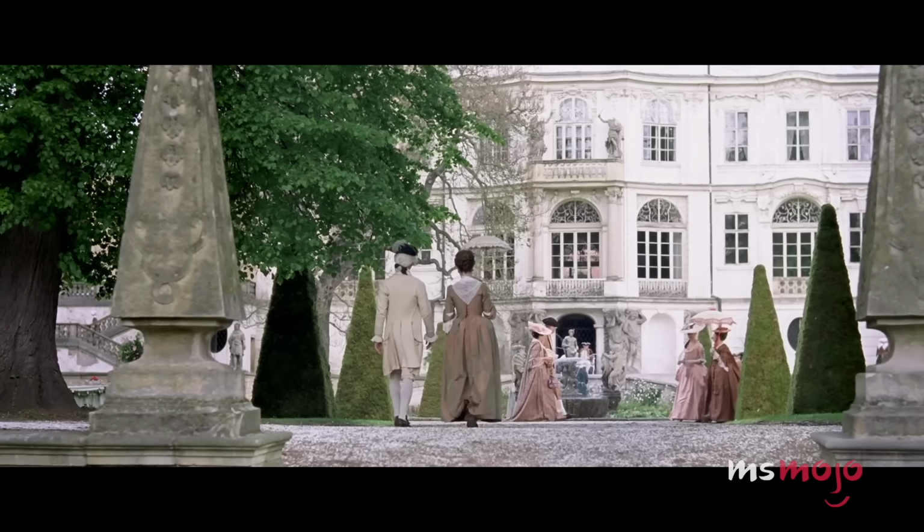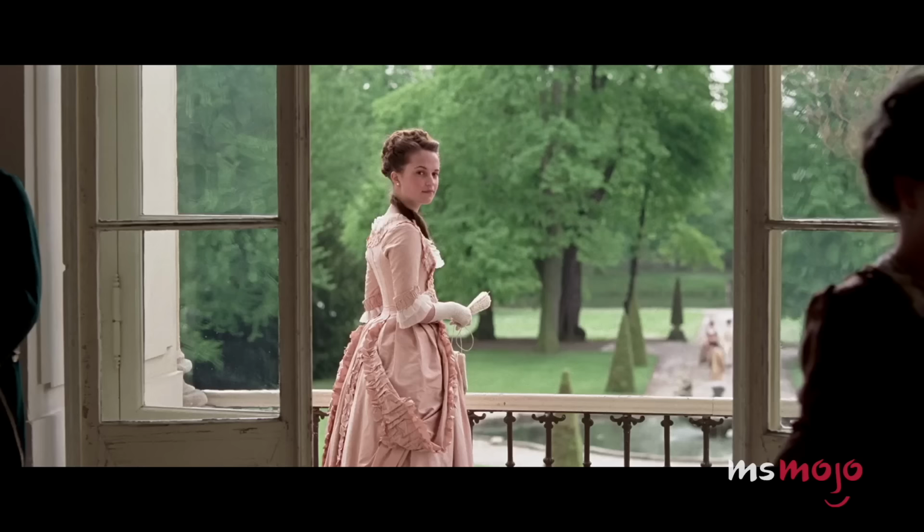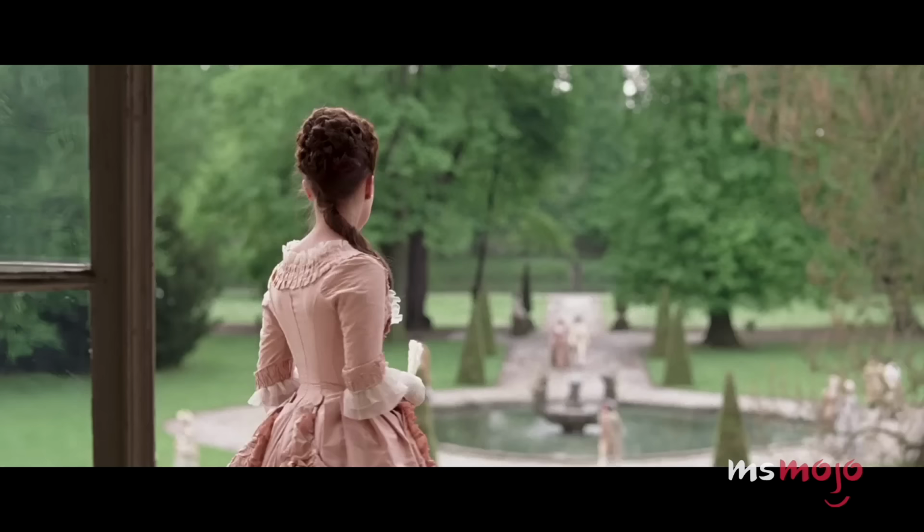The acclaimed fashion notably appears to have made its way onto a Royal Affair film set a few years later. There, it was worn by Alicia Vikander, who played Queen of Denmark, Caroline Matilda of Great Britain, in the historical drama.